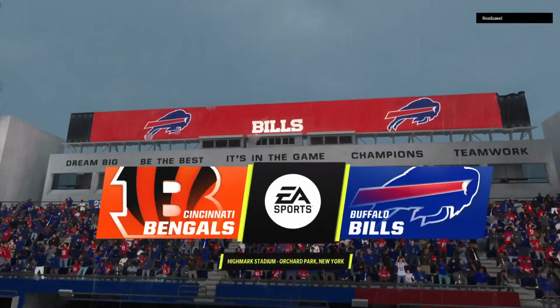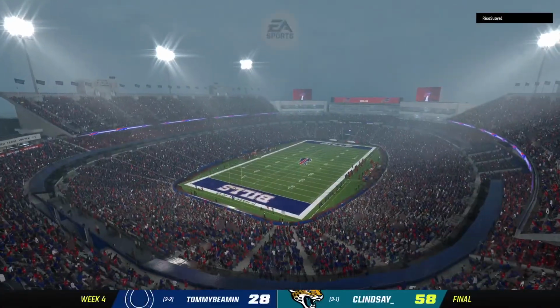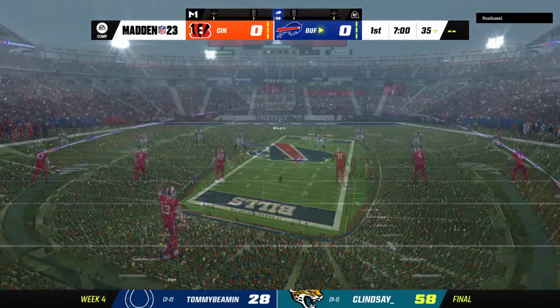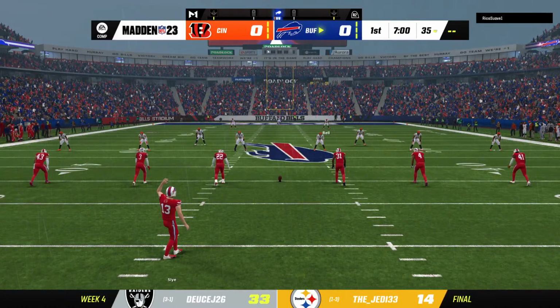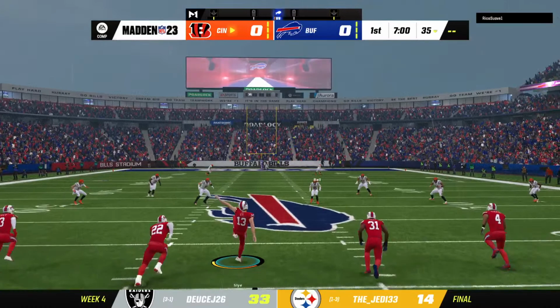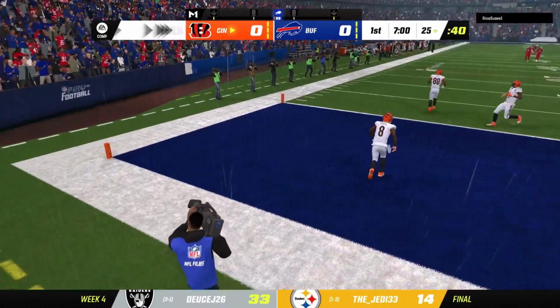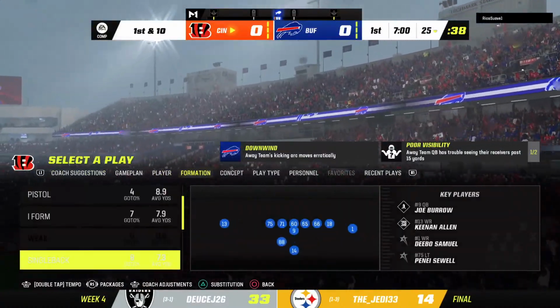The NFL is on EA Sports as we bring you a look inside Highmark Stadium here at Orchard Park, New York. Today, it's Week 4, and we've got what should be a great one here between the Cincinnati Bengals and the Buffalo Bills. It's 3-0 versus 2-1, a good early season battle as we're underway in Week 4. And they will not get a chance to return this one as it's through the end zone for a touchback.